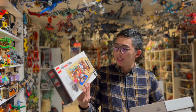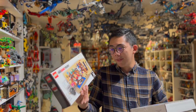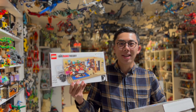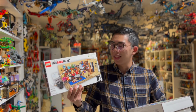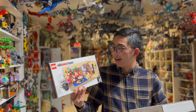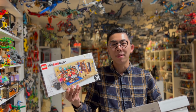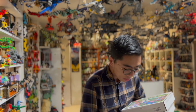It was one that I passed up when it originally came out because I wasn't a big fan of the show, but eventually I realized I'm collecting every Ideas set anyway, why not just get them all? So this is LEGO Ideas, the 10th Ideas set they made, and I'm certainly excited to build it and see how it compares to some of the more modern sitcom sets they do nowadays.